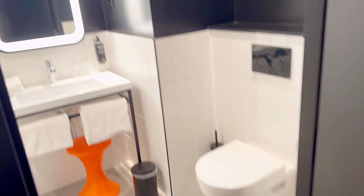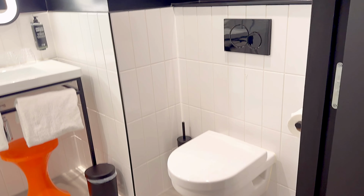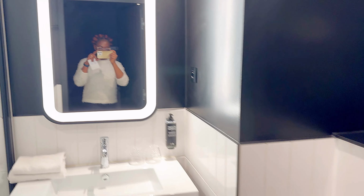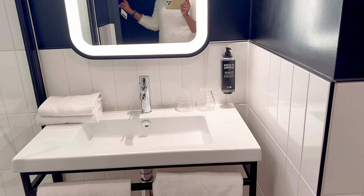So it was a lovely room, not too big, not too small, with a double bed and this lovely tiny bathroom. I mean, it was sizable enough, if I do say so myself.